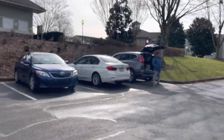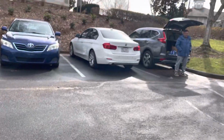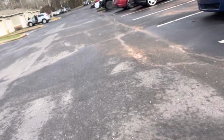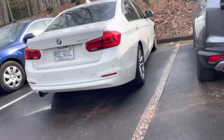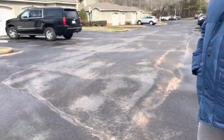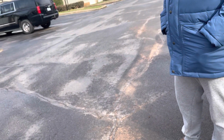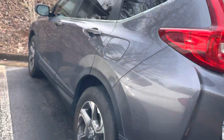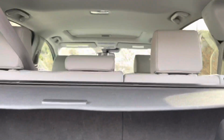What's up, man? What year is your CR-V? 2009. Sorry, 2019. This is a 2019 over there. And there's another one right there. That's a 2023 Honda CR-V Hybrid. Is yours hybrid or just... No, it's not hybrid. Oh, well, that 2023 one's hybrid. It's also red. 2023 and 2019 are different. They look different. It even has a moonroof.